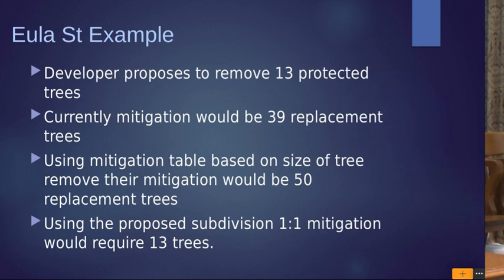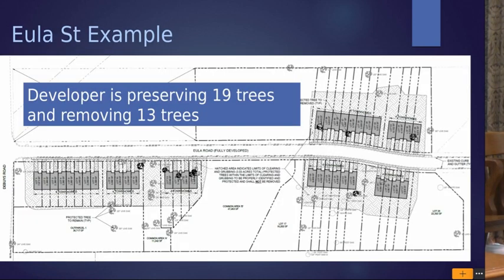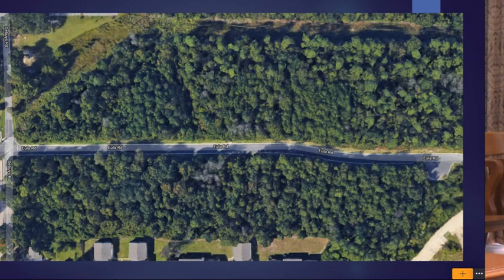If we used what was originally proposed in the ordinance, they would only be required to do 13 mitigation trees. And there's the table showing the current mitigation table, and then a 1-for-1. And then there's the site. It's out on Eula Street, right off of DeBees. It's an old drive going into where an old apartment complex used to be, right next to the Jeff Davis campus of Mississippi Gulf Coast Community College. And that's what the site looks like right now.